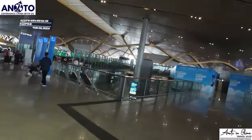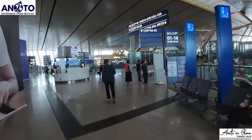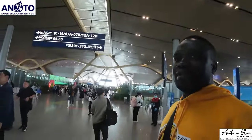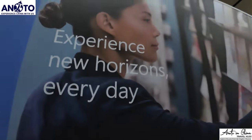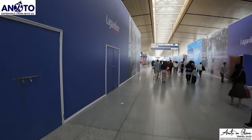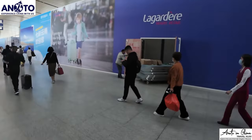Right. The journey to discovering this place continues. So let's go back. Let's see what's happening around this place, as more people come in, more people check in, more people prepare for their flight. Well, this could be a flight attendant, the lady in purple. So we go back, and these walls have been made busy by this advertisement. New experience, new horizons, every day. Travel retail. Okay, this is a store or something over here.